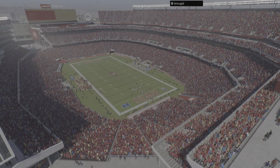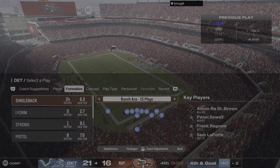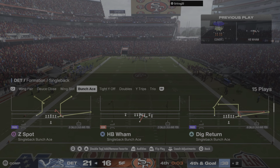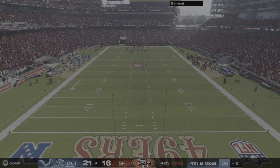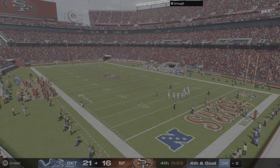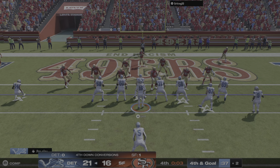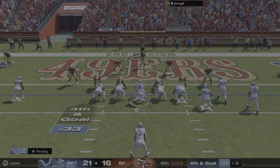So they're going to go ahead and call a timeout here. Only 3 seconds left in the game. Three plays haven't gotten it done. Now a fourth to try to reach that end zone.